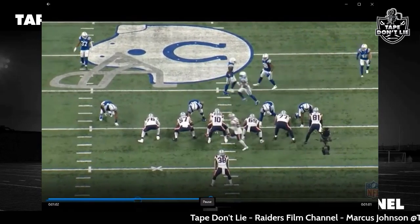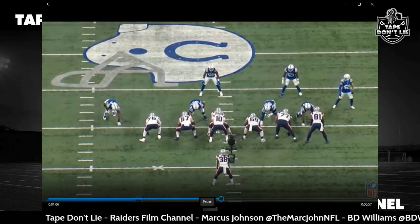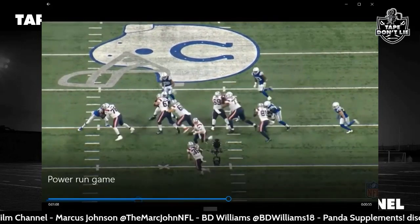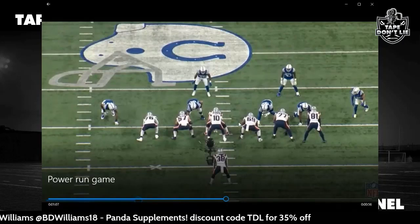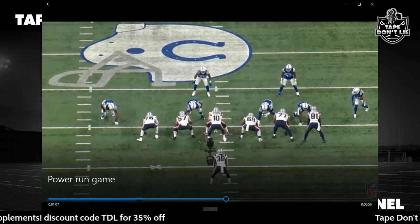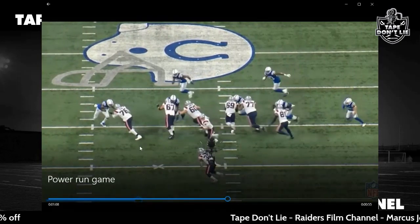All right, now here's a better version of it. I told you guys, if you're a fantasy fan, remember this video. Here we go. Now, this one, you see he opens a little bit more towards the C gap, right? If you know the gaps, A gap, C gap, you know what I'm saying? This one's a little bit more mid-zone, because it's not as much of a wide open. He's opening straight towards the C gap.